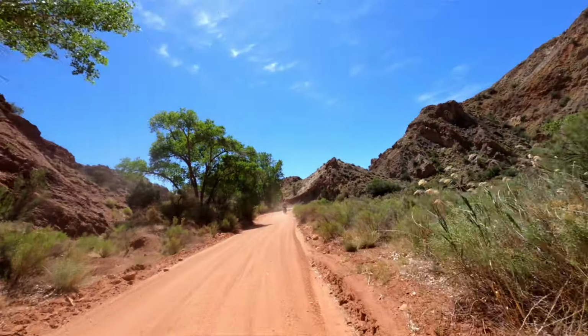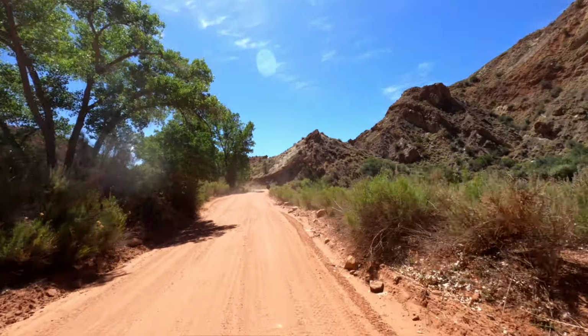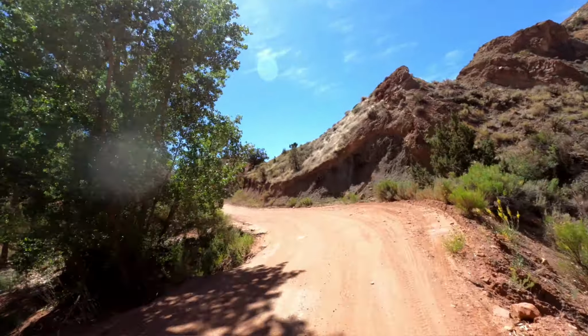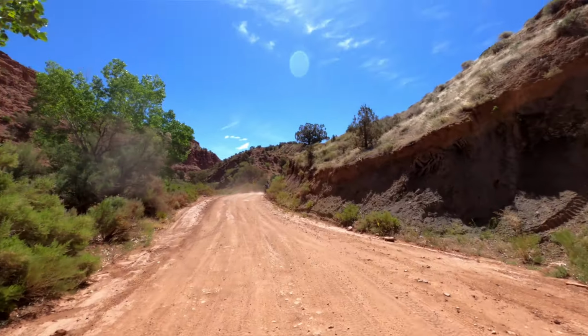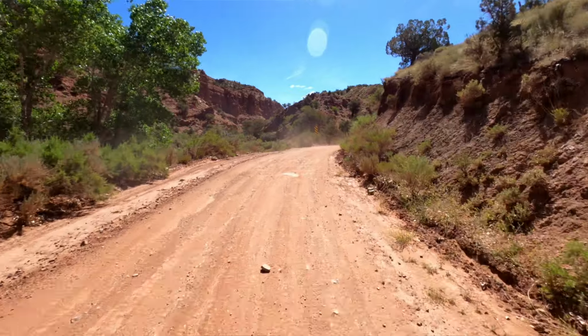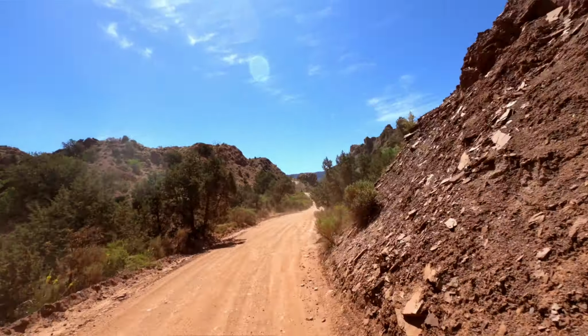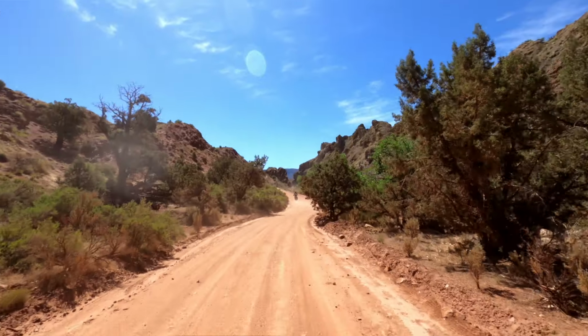Love these little trees as we rode under. There's not a lot of trees around here, but I guess the creek probably waters those trees enough that they grow a little bit better.